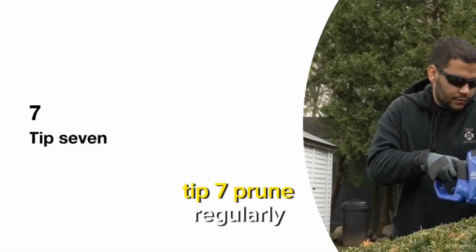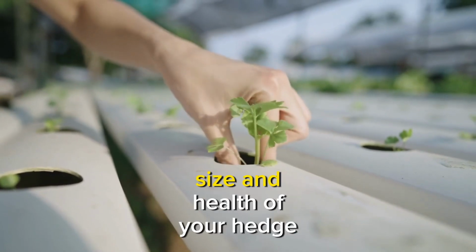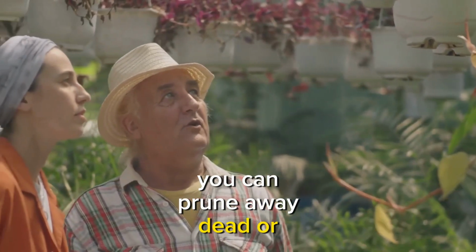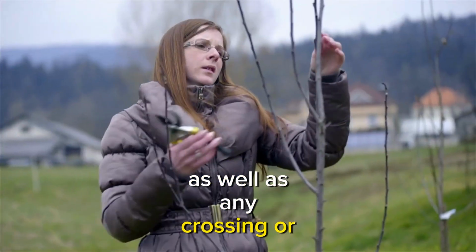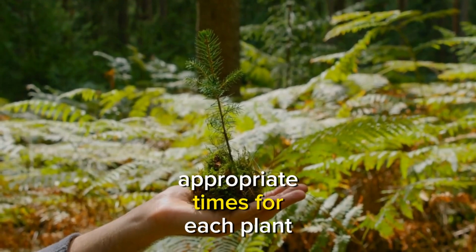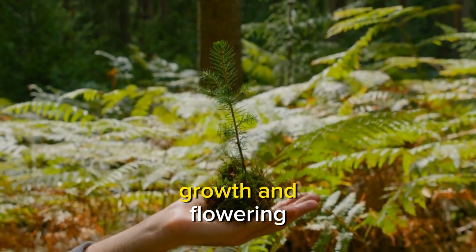Tip 7. Prune regularly. Regular pruning helps maintain the shape, size, and health of your hedge plants. Prune away dead or diseased branches, as well as any crossing or overcrowded growth. Aim to prune at the appropriate times for each plant species to promote vigorous growth and flowering.